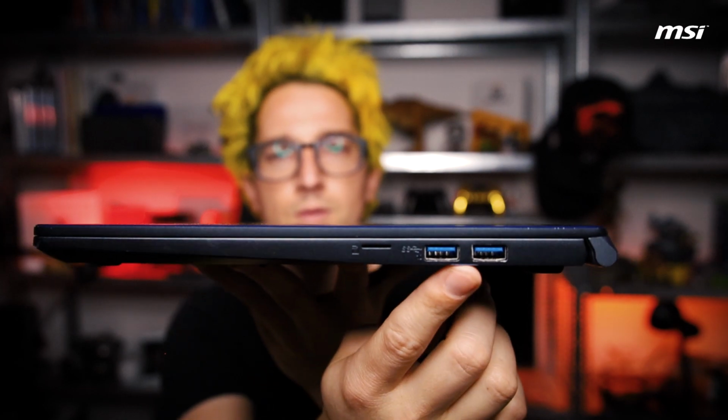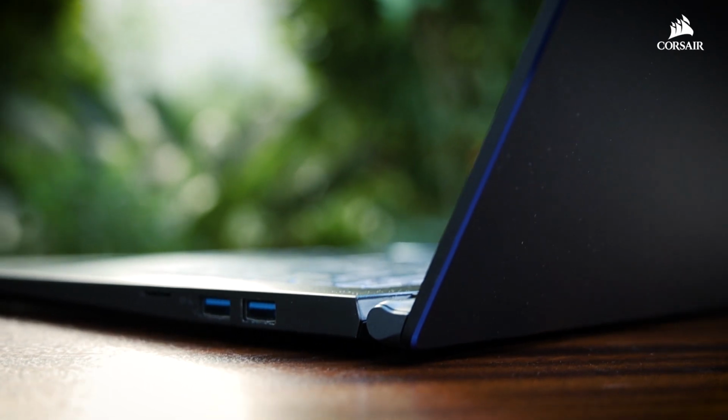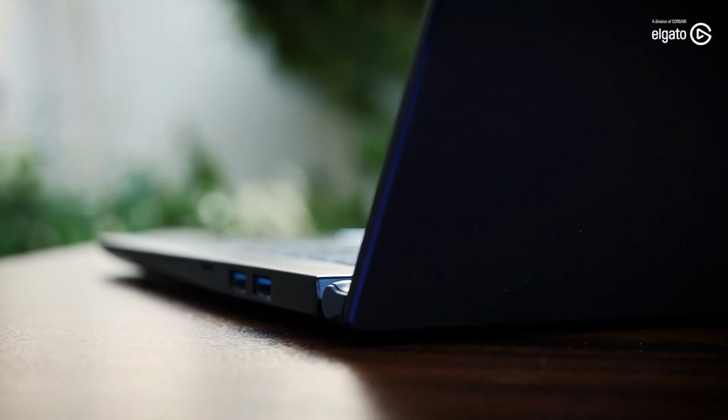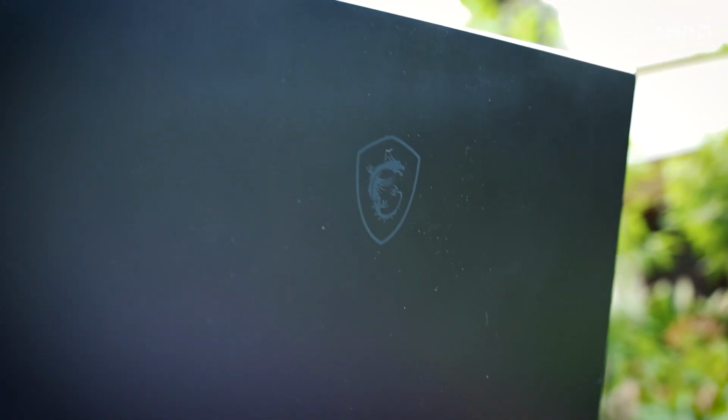The Thunderbolt ports will allow you to connect multiple displays and other devices to the Prestige 15, as well as charge the notebook. They have a transfer speed of 40 gigabits per second, which is powerful for data transfer or connecting demanding peripherals like high-resolution webcams. That's great for conference calls or streaming.